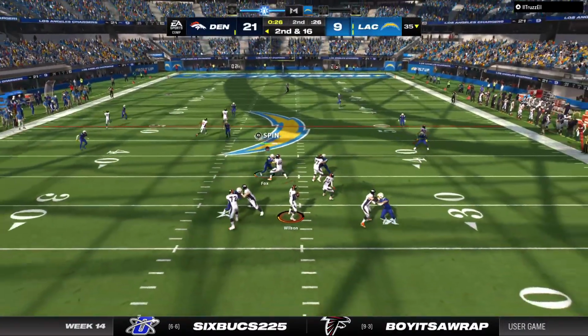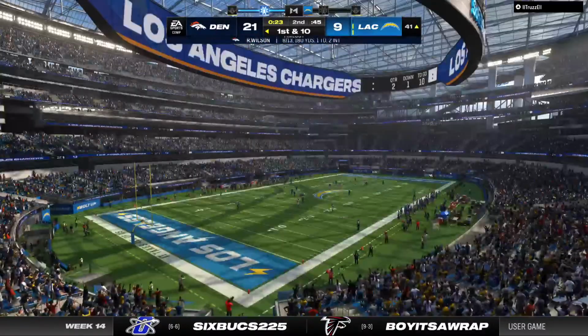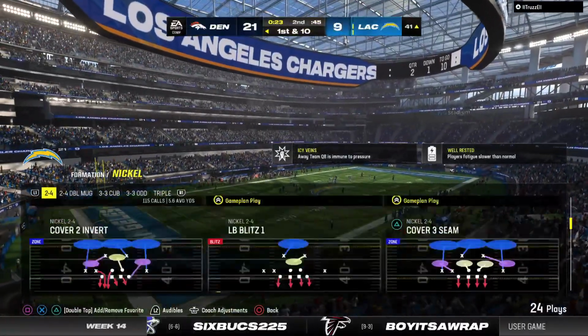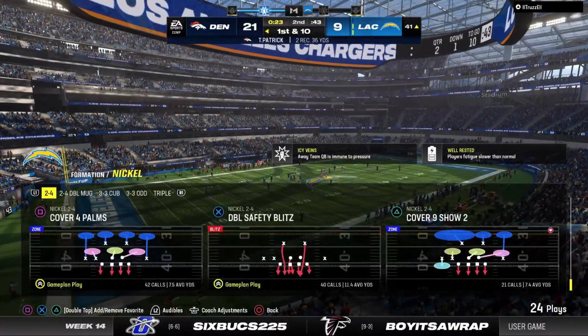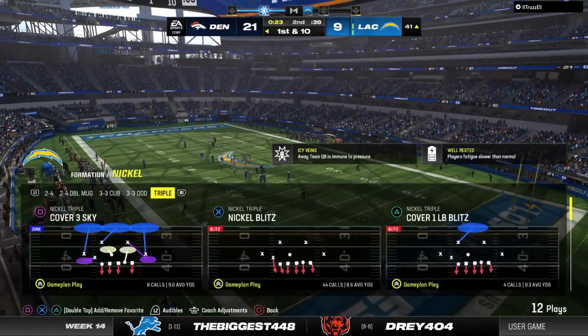Off the play fake. Here's Wilson, finding his big receiver, Patrick, over the middle. Now the Broncos will use their 3rd and final timeout. And with halftime on the horizon, they'll be out of timeouts from here forward.